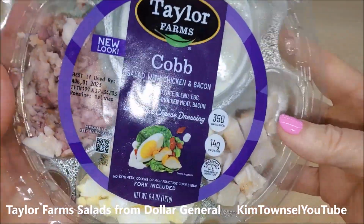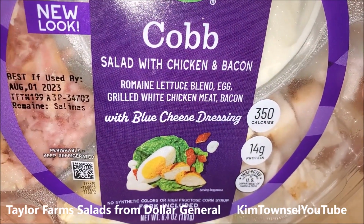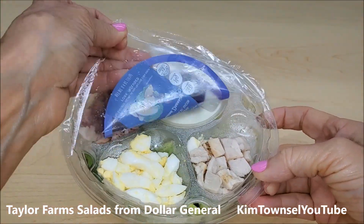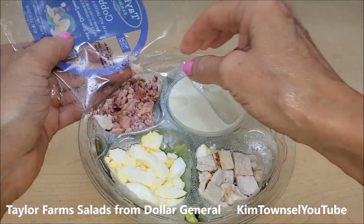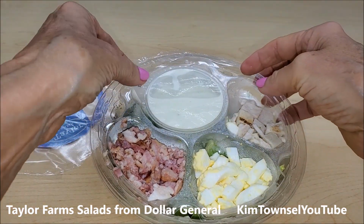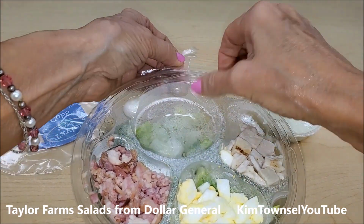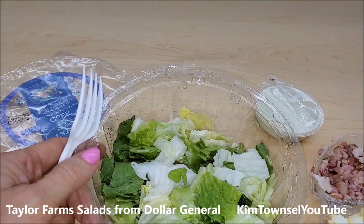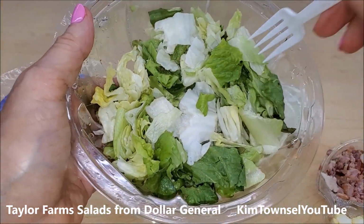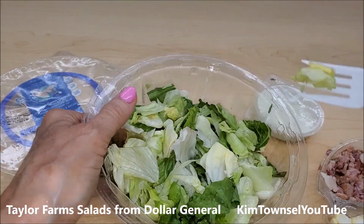Yummies. Here we have the Cobb salad, again with romaine lettuce, blend, egg, grilled white chicken meat, bacon, blue cheese dressing. This one's great. I do love blue cheese dressing. So this lettuce still looks pretty good. I bought all of them the same day, Saturday. Today's Tuesday. So this one looks pretty good. Maybe I just got one that had been sitting out for a while. Looks good, doesn't it?